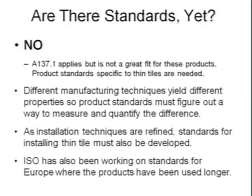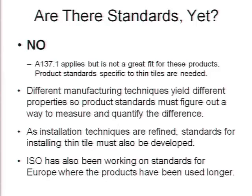So are there standards yet? Not really. There are standards for tile. Porcelain tile falls under A137.1, an ANSI standard, and there are also ISO standards in the European community which apply to tile itself. The challenge is because the tile is much thinner, it doesn't meet many of the requirements of 137.1. We know it works because there are a lot of installations, especially in Europe, but increasingly here in the United States, where the product is working fine. So it's not necessarily that it doesn't pass the ANSI 137.1 spec that's the issue. It's that we haven't really done a good job of defining what the product is and what the product isn't. And so that's what a lot of the standards committees are working on, both here in the U.S. and also in Europe.